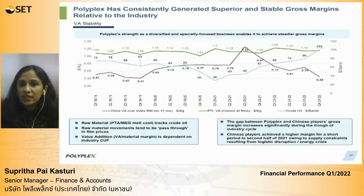And if you actually notice the delta between the value addition rate of Polyplex and the industry China value addition rate, you would appreciate that the gap between the China VA and the Polyplex VA is highest during the trough of the industry cycle, which again validates the business strategy of focus on specialty that Polyplex has adopted over the recent past.